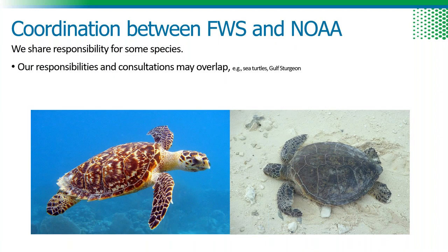So, coordination between NOAA Fisheries and U.S. Fish and Wildlife. There's a few listed species that the services have split responsibilities for. For instance, sea turtles. If we're talking about an action under consideration that might affect sea turtles when they're swimming around in the water, that falls under NOAA Fisheries jurisdiction and we would do Section 7 consultation. If, however, you're talking about an action that will affect sea turtles when they go up on the beach to nest, then it falls under U.S. Fish and Wildlife jurisdiction and they do the consultation.